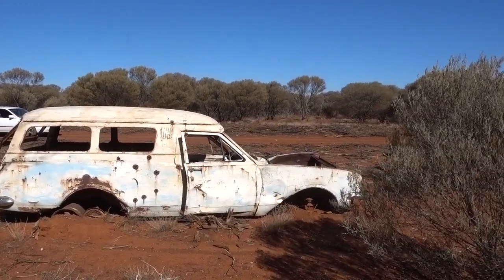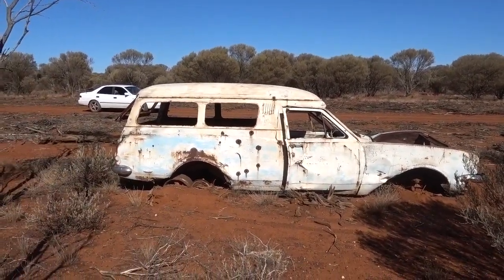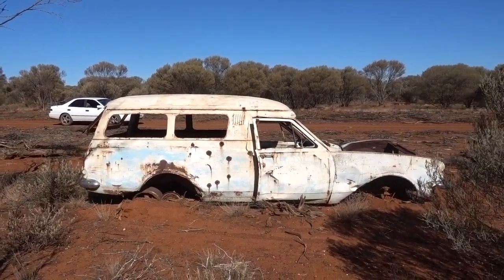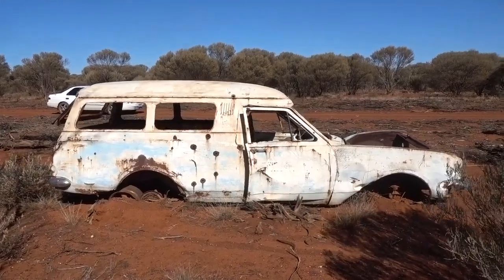Just unfortunately I'd say that front frame will be a bit twisted from the heavy hit on the passenger side, so maybe just too far gone for a restoration project. Anyway, let's move on to the next one, which I'm really excited about.